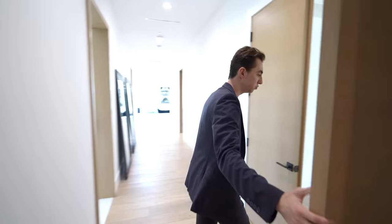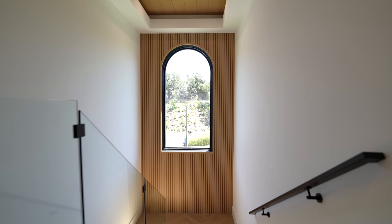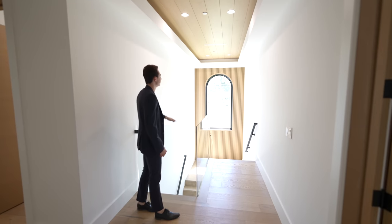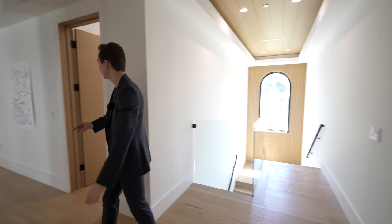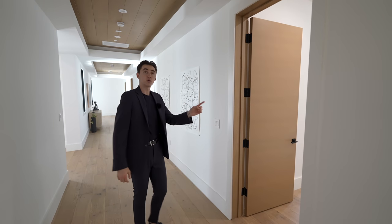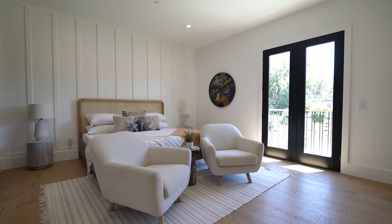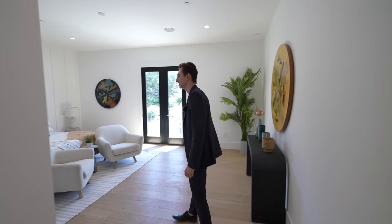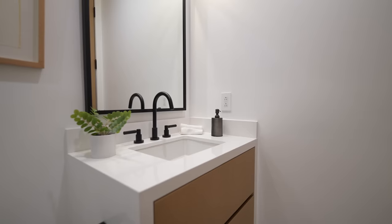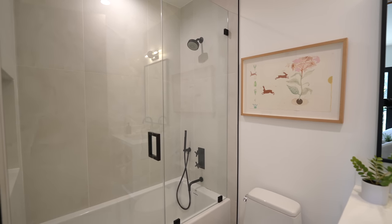Now let's continue our tour, and we are actually led into the secondary staircase, which we did touch on a little bit earlier here. Arch window looks out to the foliage, and let's continue our tour down this hallway here. And we've got a couple bedrooms down the hall. Let's start with this one first. You've got the contemporary staging throughout the section, views of your private basketball court, spacious walk-in closet, and we've also got the ensuite bathroom with beautiful details and a glass enclosed walk-in shower.